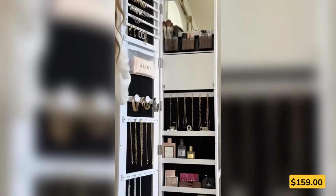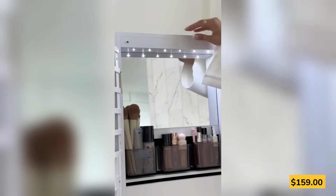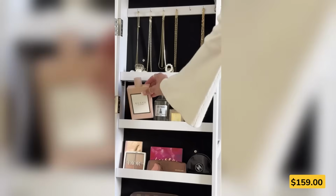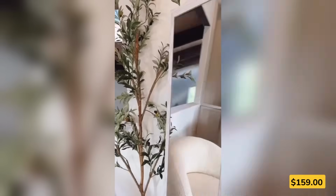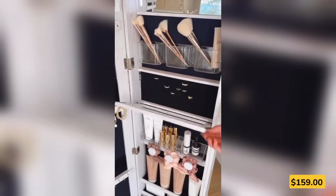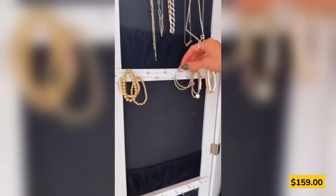Why settle for just a mirror when you can have an entire organizer hidden inside? This full-length swivel cabinet doubles as a vanity with touchscreen lighting and folds out to reveal shelves, hooks, and bins for all your jewelry. It rotates 360 degrees, so you can check every angle of your outfit with ease. A foldable makeup shelf adds extra convenience, while velvet-lined compartments keep accessories safe.